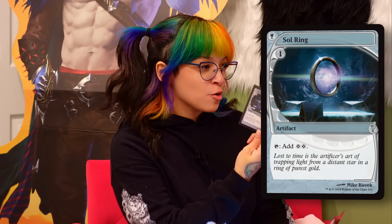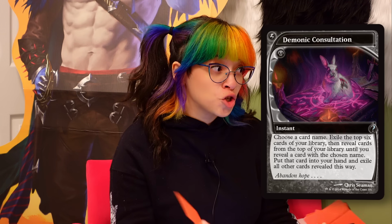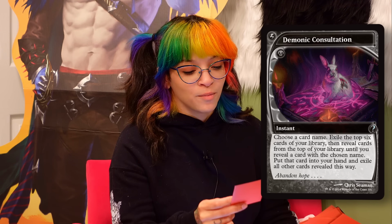And you were mentioning some other Future Sight cards. The Soul Ring is pretty cool. I opened this, everybody was gasping. They're like, it's a Soul Ring, it's a big deal. I almost traded Olivia for the Demonic Consultation because it's a cute bunny, it's perfect. But we ended up keeping our cards because it was such a special moment.